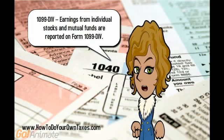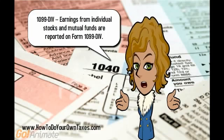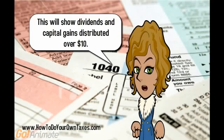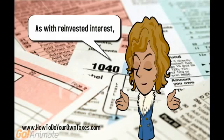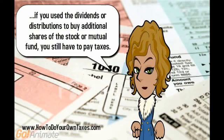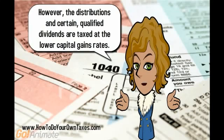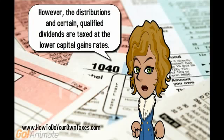1099-DIV. Earnings from individual stocks and mutual funds are reported on Form 1099-DIV. This will show dividends and capital gains distributed over $10. As with reinvested interest, if you use the dividends or distributions to buy additional shares of the stock or mutual fund, you still have to pay taxes. However, the distributions and certain qualified dividends are taxed at the lower capital gains rates.